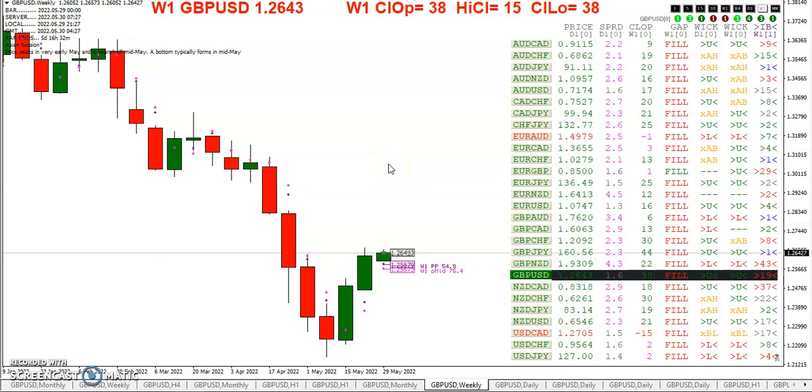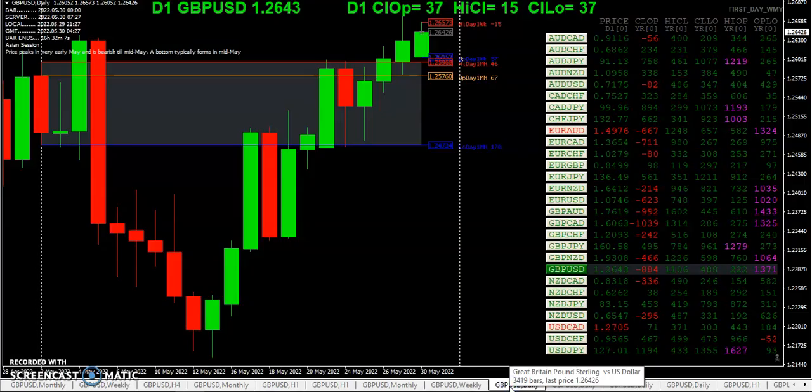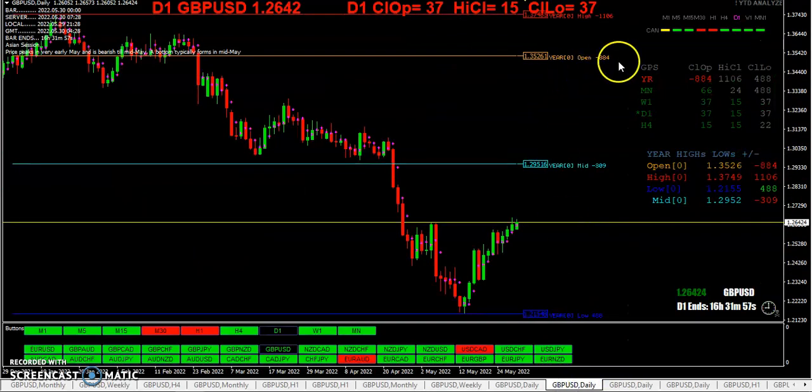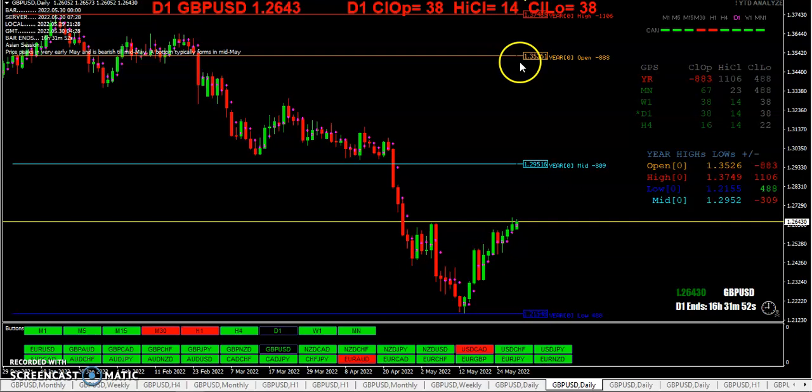For the week so far, we are 38 pips above the open, and now 37 pips above the low and 15 off the high, and all of the gaps have filled. Notice most of the pairs gap down, with the exception being the euro pound. We opened above and are still above the opening range for the month. We're 883 pips below the yearly open.